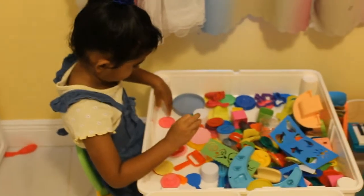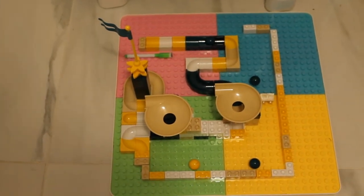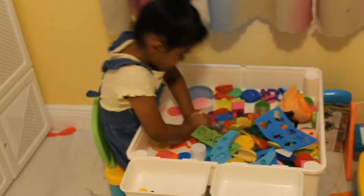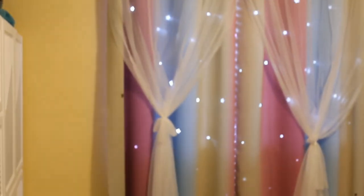Alright, so you can see, now I took off the lid here. She already built some of this ball roller coaster. Now if you take out the lid, the table looks like this, and you can put some toys. Now she's playing with Play-Doh. You can put water toys, sand toys, anything. And now you see this table is very colorful, and it matches my room. It's also rainbow, everything is multicolor here. So this looks pretty good. It's all good, and that's how it is.